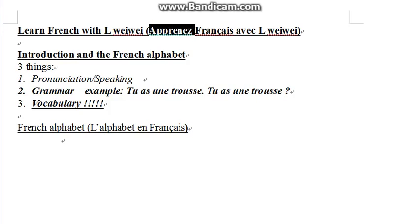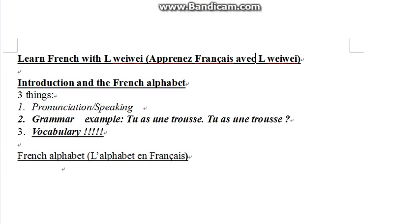Apprenez is from the verb to learn, Francais means French, and avec means with. That's all we're going to say today, because we're going to deal with nouns, verbs, etc. in the next lessons. So firstly, in this lesson we're going to cover introduction and the French alphabet.